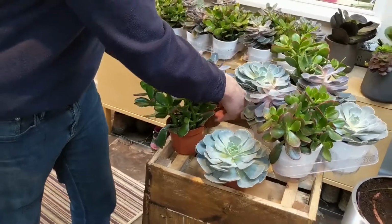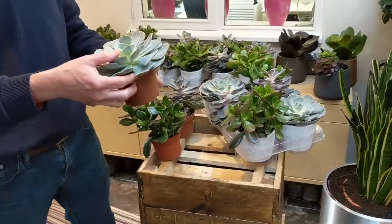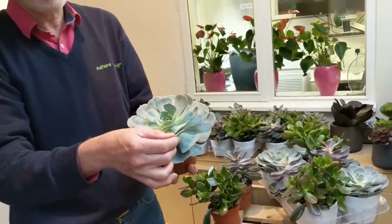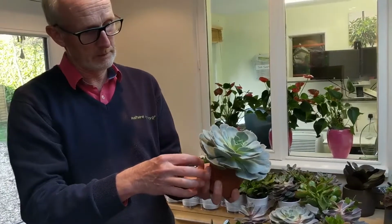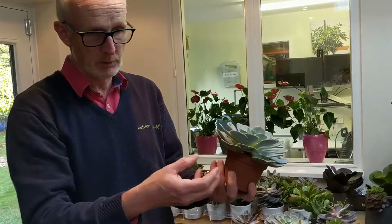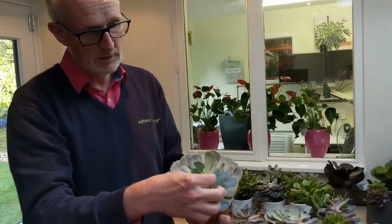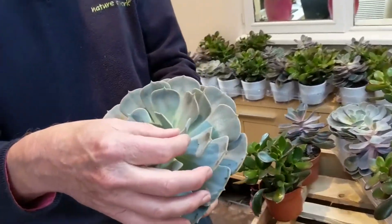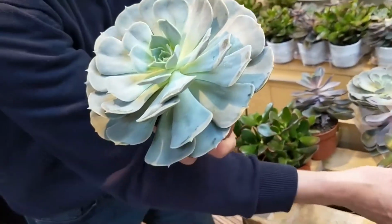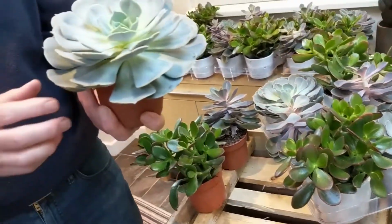And what is a succulent? Well, a succulent, they grow in arid areas, so desert areas. They've got very well draining soil, sort of sandy, gritty soil, and a succulent has fleshy leaves, so they store their water in their leaves here. Okay, so they're all fleshy leaves, puffy leaves.